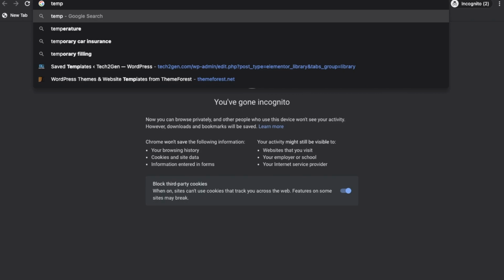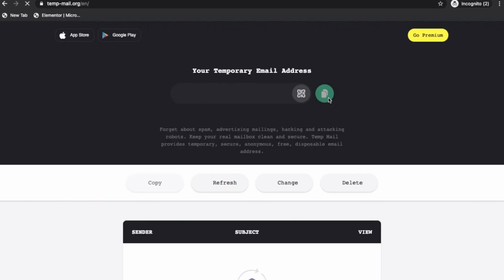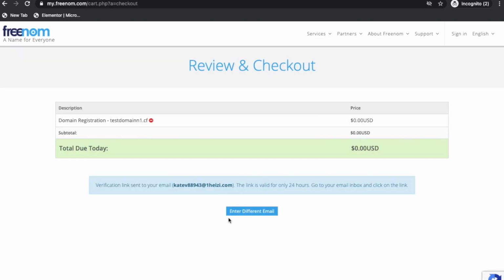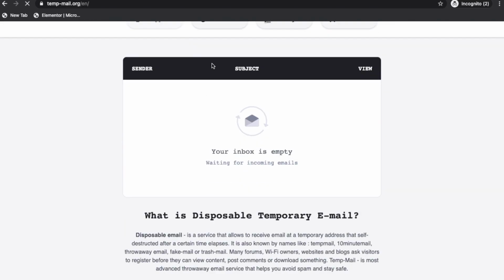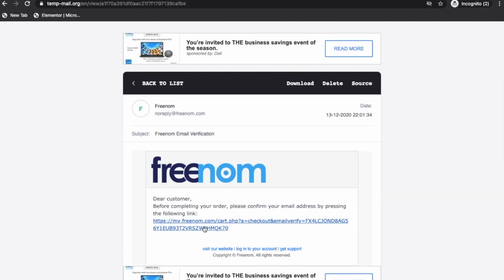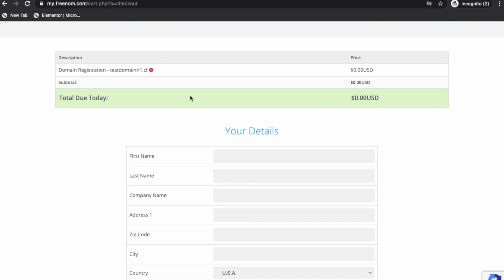Okay, temp mail. Here we go, we got our temp mail. We pasted it here and clicked verify my email address. The verification link is being sent. Just refresh it. Okay, here we got our email. After getting the email, just click on the link. Fine, so our email is confirmed successfully.